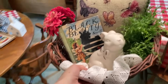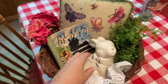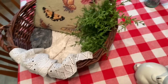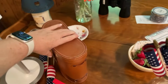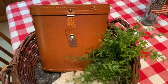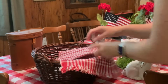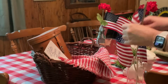I had put this little vignette together in this basket for spring, and I thought it turned out really cute, but it's not for summer, so I need to do something else. What if I take my husband's old binoculars from the 70s? And I could. Okay, let's start at work. Hang on. Maybe this would be a good place to put these little postcards I got from Target. Oh well.